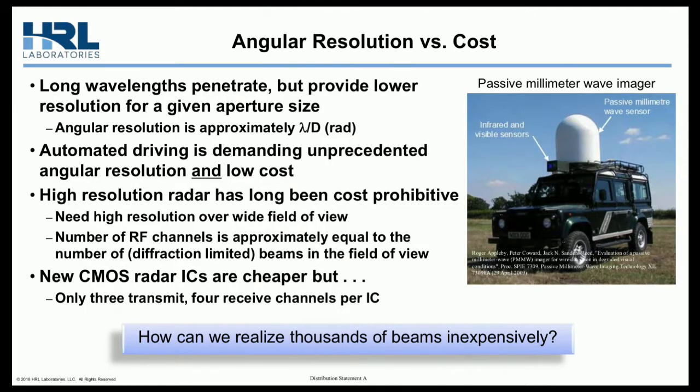So angular resolution, as you know, requires a large aperture. The resolution, or the beam width roughly, is approximately the wavelength divided by the diameter of the aperture that you're looking at. So that's one of the reasons it's good to go to higher frequencies. Lambda gets smaller, so you can see a smaller angle.